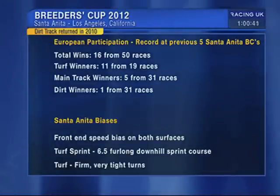Let's take a look at a little graphic that Rachel's put together then for some of the things that we should really note about Santa Anita and about basically the kind of horses we really want to see. First of all, let's take a look at how the Europeans have done at the previous 5 Santa Anita Breeders' Cup. And remember, it returned to dirt in 2010. So talk us through this. The overall wins to runners actually looks pretty impressive. It does look pretty impressive.